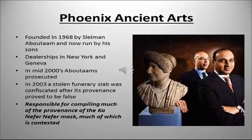Phoenix Ancient Art was founded in 1966 by the Lebanese antiquities dealer Slimane Abutam and has dealerships in Geneva and New York. Later on, the running of the company was taken over by Abutam's sons, Hisham and Ali, pictured here. In the 2000s, both Hisham and Ali Abutam were prosecuted for offences including smuggling antiquities and misrepresenting the origin of an antiquity on a customs document.